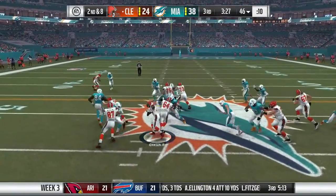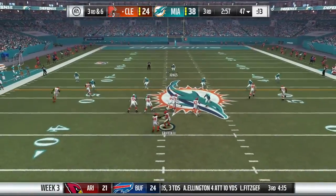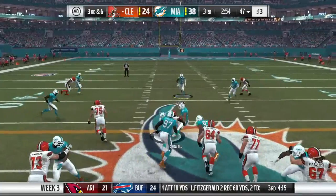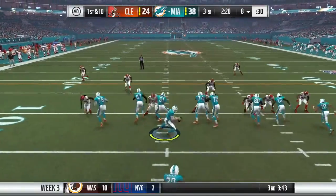So now the Browns have another chance here. 2nd and 8. Duke Johnson Jr. is going nowhere. He picks up 1 yard. 3rd and 6 now. They're going to play it safe. They're going to give it to Isaiah Crowell. He's going to juke. He's not going to get the first down because of it. That's going to be a 6-yard gain, and it's going to be our ball.